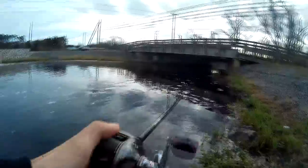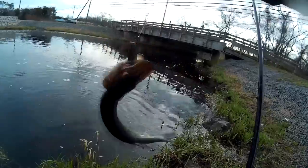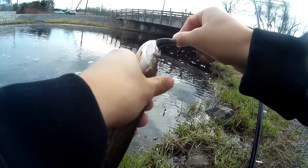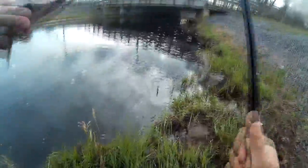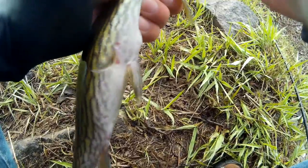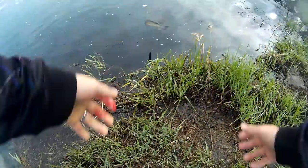Oh, there's another one chasing it. See. All right, guy. Give me back my lure. He's like clamping down. Come on, bud. Give me back my lure. Look at that. He won't let go of my lure. I don't blame him. He has teeth above his mouth that holds on to any lure bait that it bites. So it's just what they do.